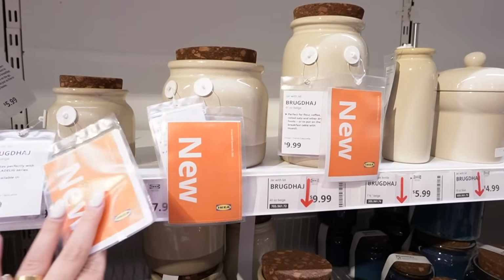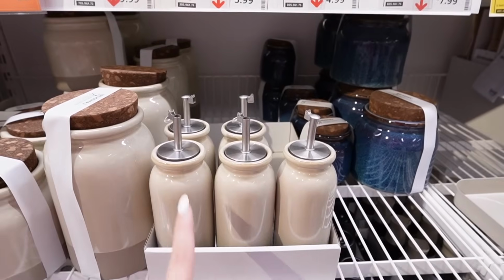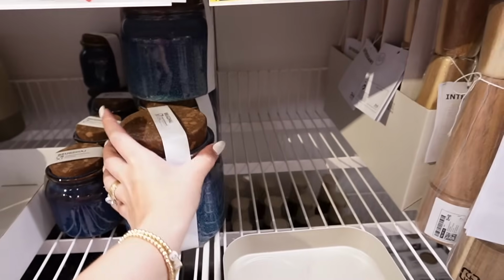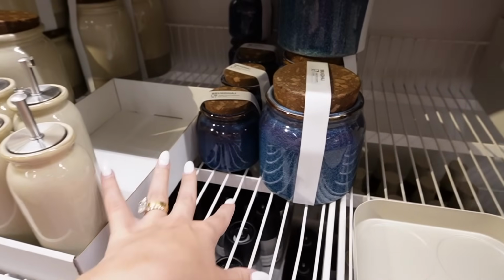This canister comes in 3 sizes, $4.99 for the smallest, $7.99, and then $9.99. The oil canister is $5.99, and then the collection also comes in blue. But it's a really, really pretty blue, and it goes so well with that deep brown color, and it comes in all the same pieces.